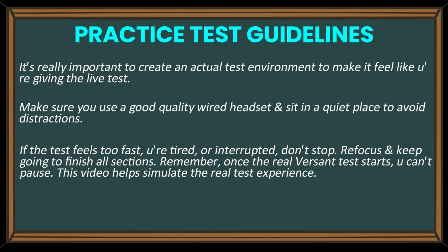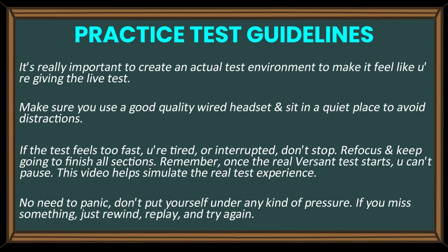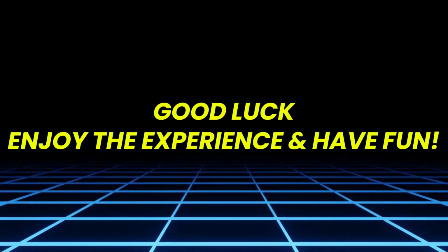Point number four, and this is the most important one, there is no need to panic. Don't put yourself under any kind of pressure. If you miss out on something, just go back, rewind it, replay it, and try again. Practice a few times and I'm sure you will feel much more comfortable once you're done with the complete test. All my good wishes are with you.